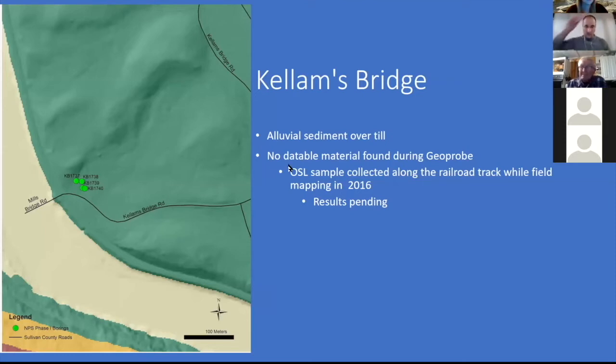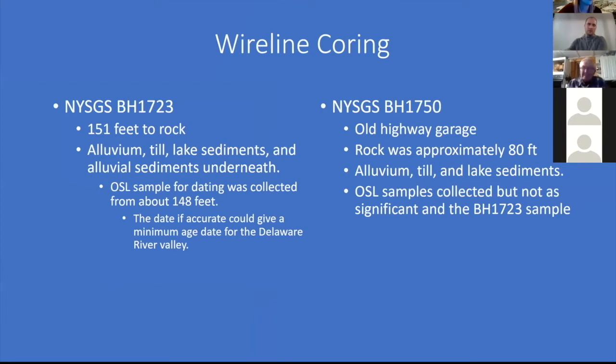At the Kelms Bridge site, we had an OSL sample taken from some sand and gravel deposits up the railroad tracks. We're still waiting for the results from that. The geoprobe ended up being mostly wetland sediments from the Holocene that didn't yield anything. Wireline coring, 1723, Fred Peckham's. We took the sample about 150 yards off the river, up on the flats a little bit. We ended up about 160 feet total, about 150 feet to bedrock.